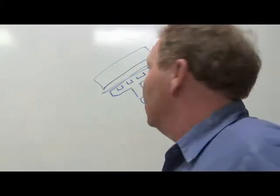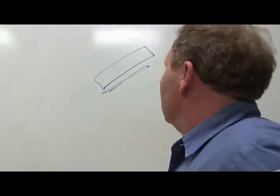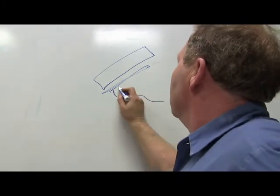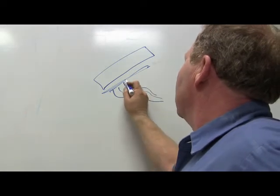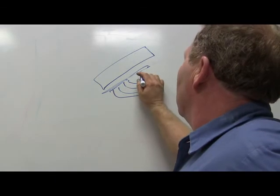Let's do it a different way. Let's take this same engine and let's take these long pipes. We're going to make all these pipes the same length. We may have to make them skinny around here.